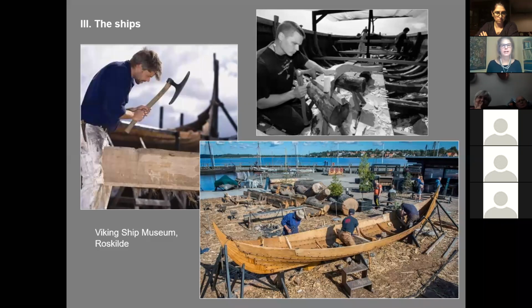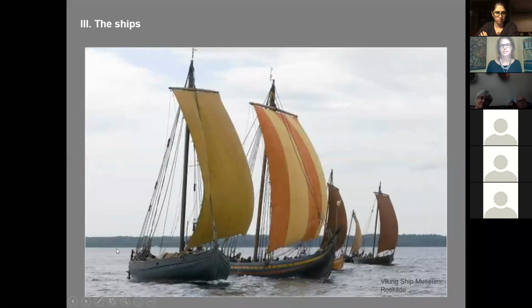ship? And it can be done, and it's not only that, it's 5 times, now 6 times they've built a 6th ship now, based on the Roskilde finds from Skuldelev, and have sailed these to Norway. Some have sailed to Greenland, some have sailed back to Ireland and back again as experimental archaeology.